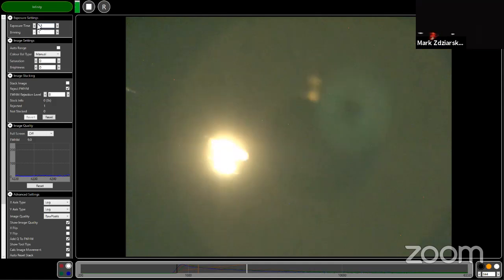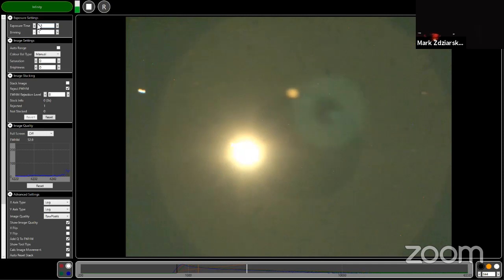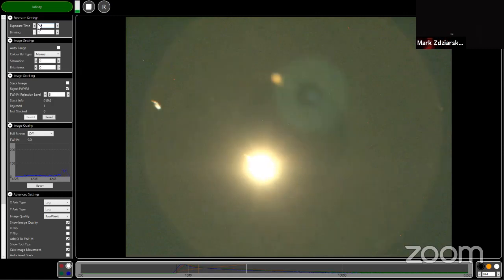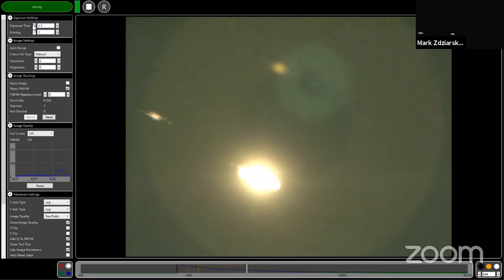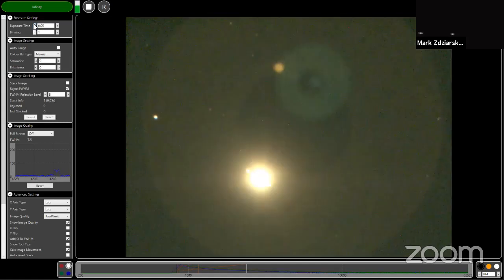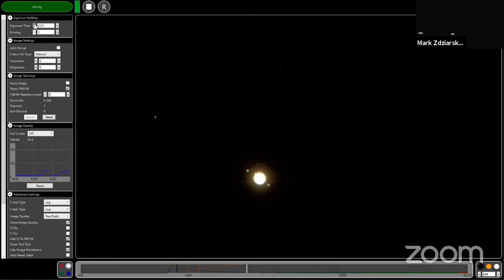Well, that's awfully bright. Wonder what that could be, huh? All right, let's see if we can work with this here. A street light. It's a street light. No. Huh. Is that Jupiter coming up? That is, through the trees.